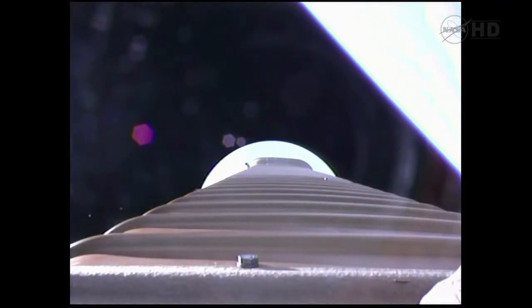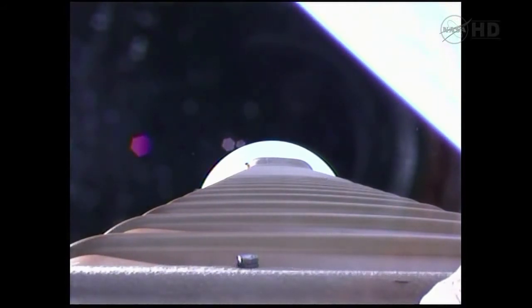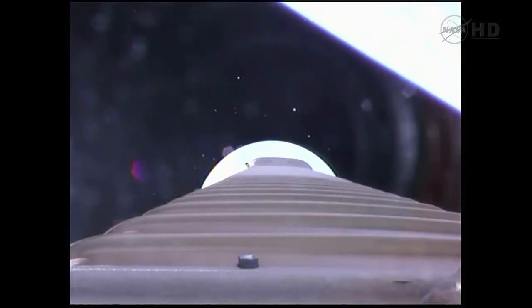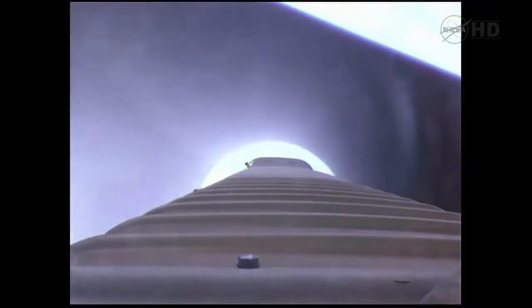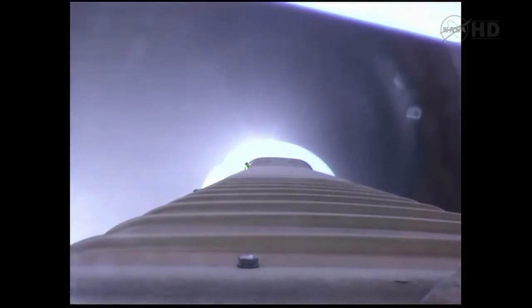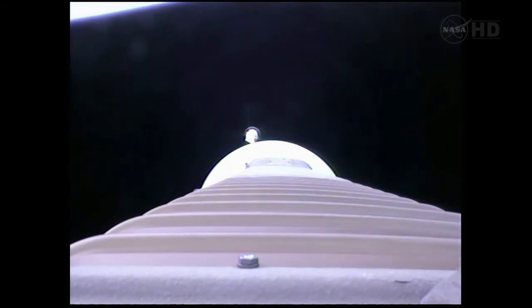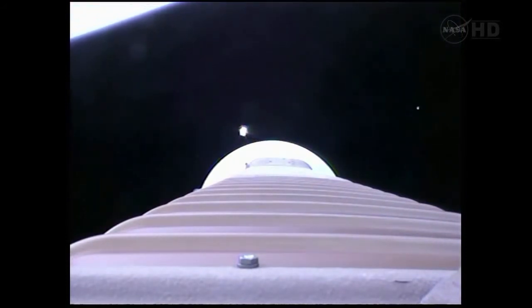Coming up on booster engine cutoff. Expecting VECO in 10 seconds. Safety ADUs. We have VECO, retro rockets, and stage separation. We have pre-start on fuel and locks. Ignition and full thrust. Centaur main engine is up and running as expected. Everything looking good.